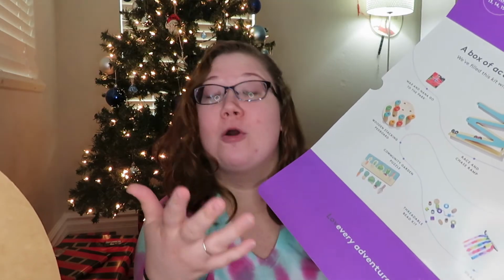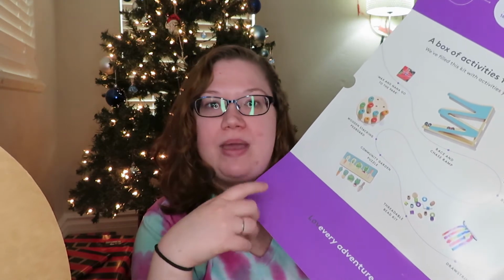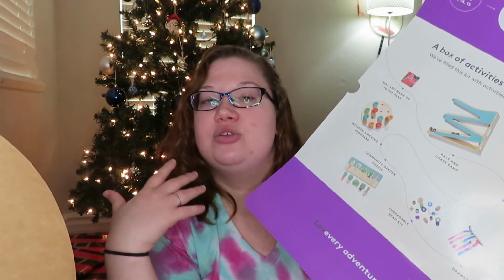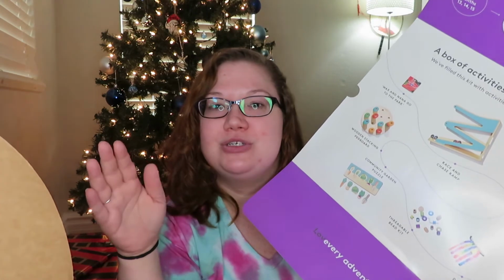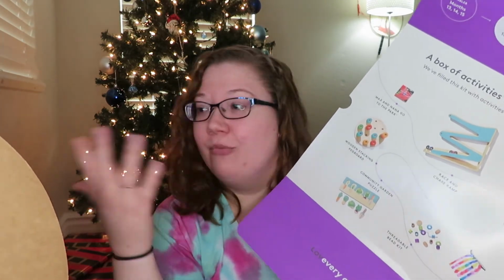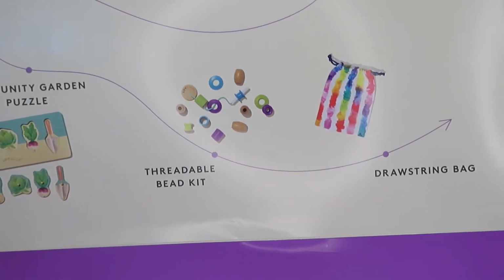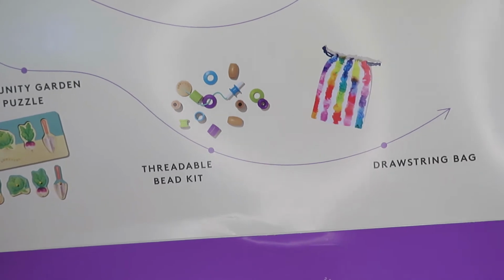even though we did, like I said before, also get him a name puzzle. But this is just based on shape, and it has the picture under it, so he's not having to do too much thinking. It's mostly trying to fit it in the right shape, which is perfect for his age group right now, which is the whole reason we got this. Then it comes with a threadable bead kit and a drawstring bag that is actually to hold the beads.